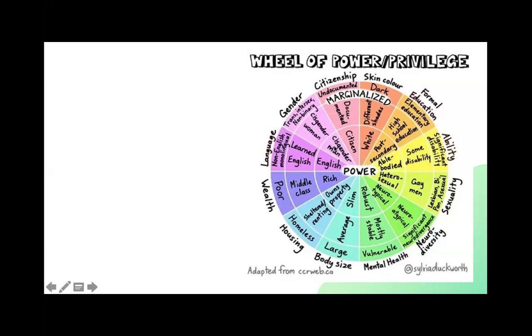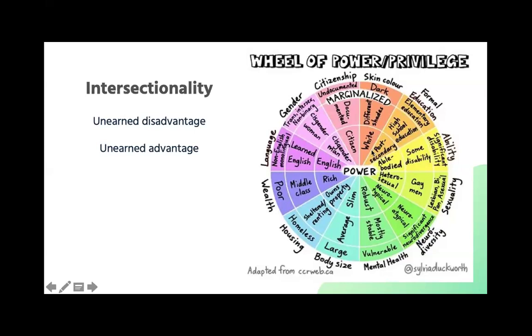So in the center here are certain unearned advantages that put you closer to power within a society. And the more you are towards the margin, the more you have unearned disadvantages that put you more on the margins in terms of power within a society. Generally, this is a global wheel, but if you are white, if you've got post-secondary education, if you're able-bodied, if you're heterosexual, if you're neurotypical, if you've got robust mental health, if you're slim, if you own property, if you're rich, if you're English-speaking, if you're a cisgendered man, if you're a citizen in the country, all of this puts you closer to the center of power, which means you have the ability to decide what happens in the society around you, and you have power to decide what happens in your own life.